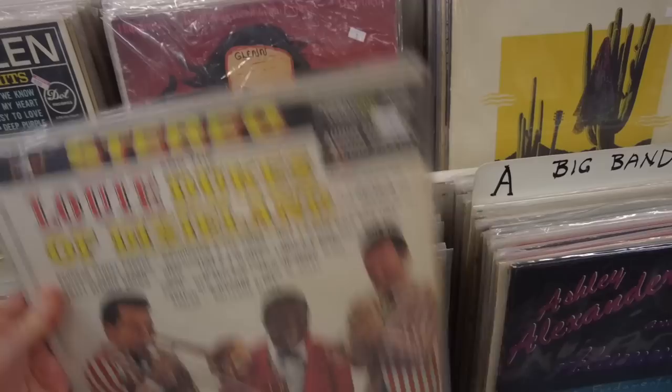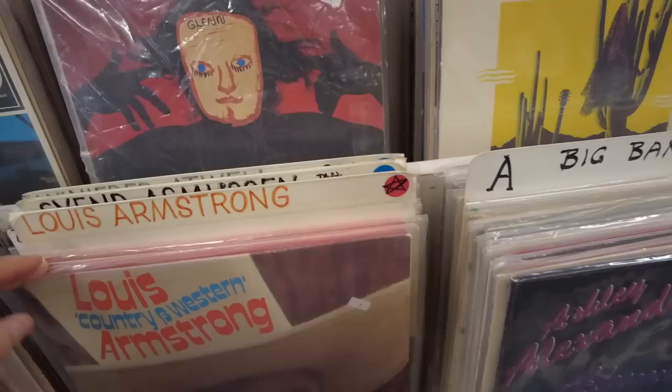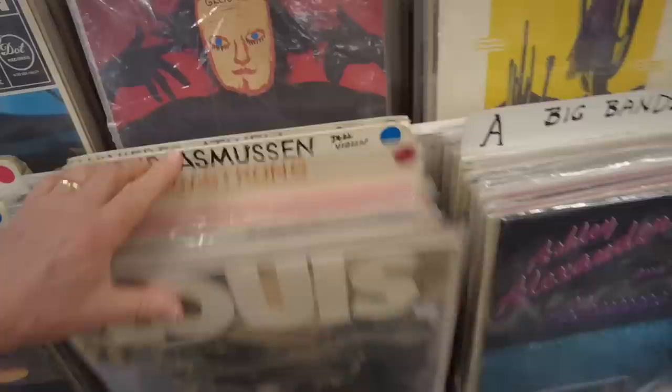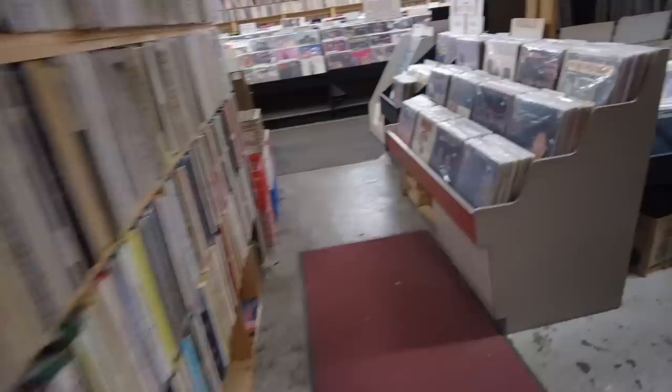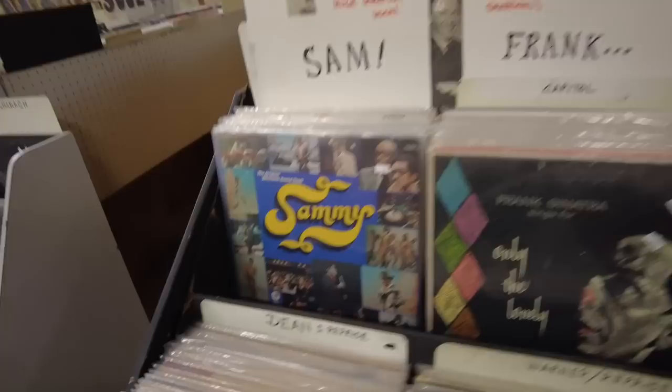Just checking the Lewis section. Not the great Louis Armstrong records that you want. Not a lot of Pablos there, certainly I didn't see any Riversides. I didn't see a lot of really fantastic records. That's not what this record store is about.